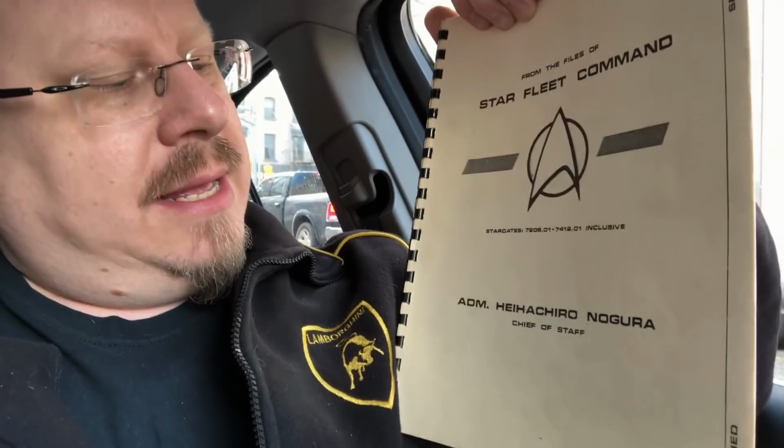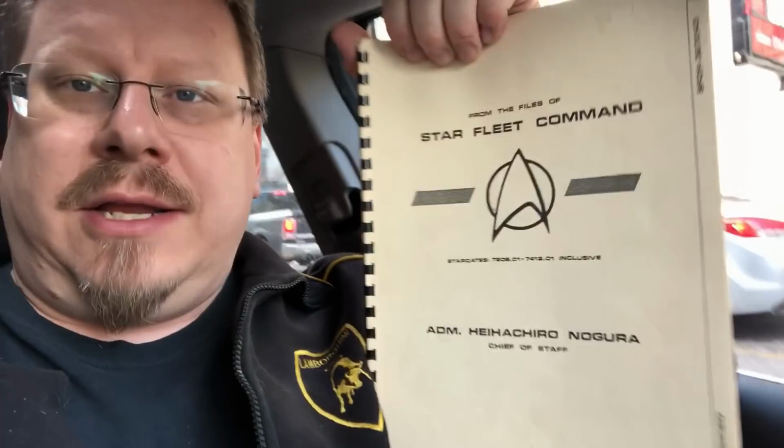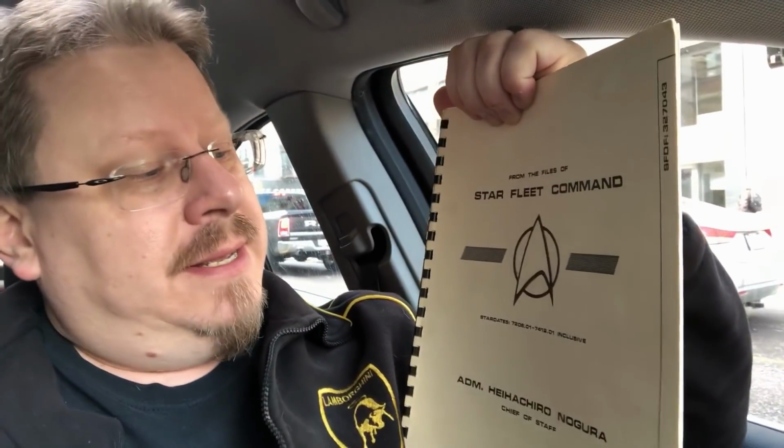I got from the files of Starfleet Command, and this is Admiral Hincharo Nagura. So Admiral Nagura's classified documents. Paid $15. It's not a lot. It's just like fan-made, printed with a Xerox machine kind of thing. We're going to take a look at it.